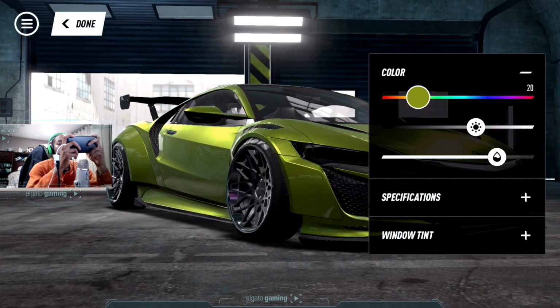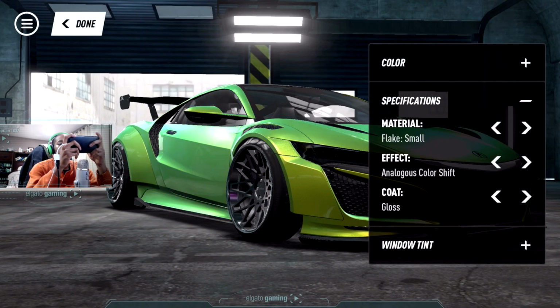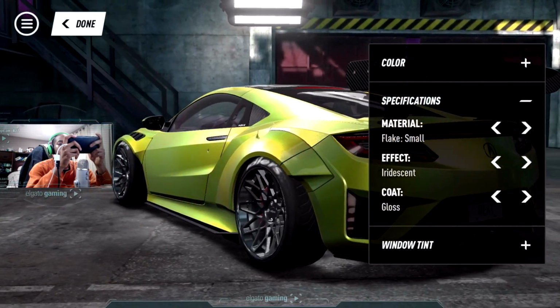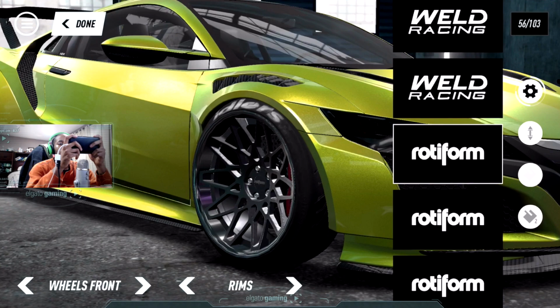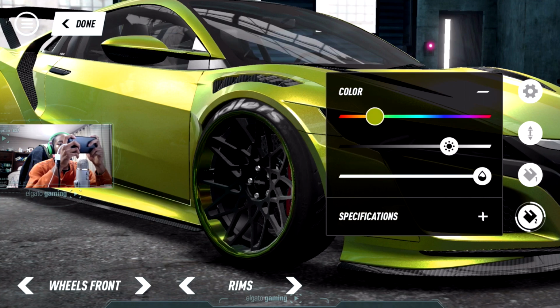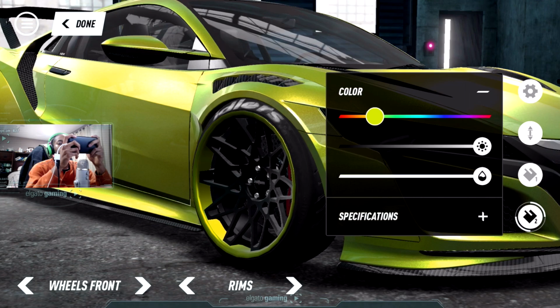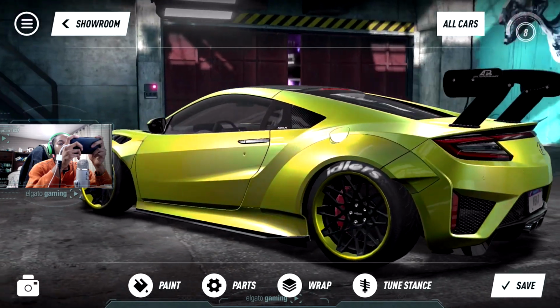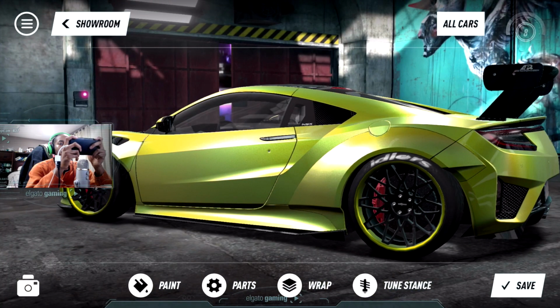You know what? Can I paint it lime green? Yes, I can. Yes. Iridescent light green. Alright, and that's for wheels front and rear. This will be a little black. Second part will be. Now we'll do this chrome rubbish. Satin. Yes. Now we're good. Except, hold on. That rim is too small. Okay, now we're good. Look at you.